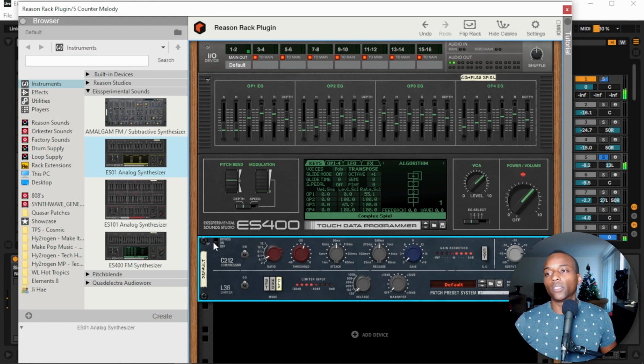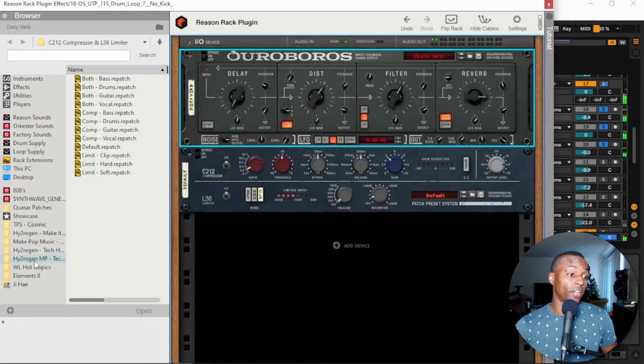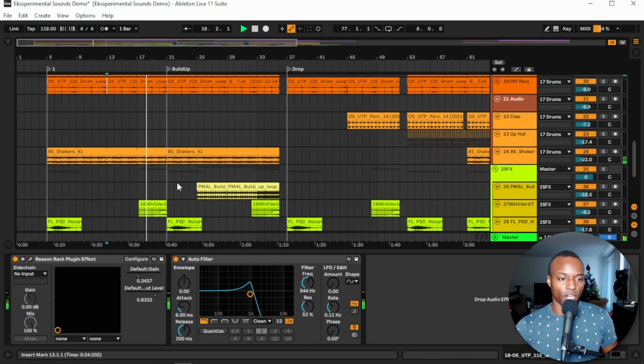Just subdues it. So we also have all this percussion going on. It's got minimal processing on it for the most part. All of the processing it does have on it for the most part is Experimental Sounds, but we can skip over this for now.